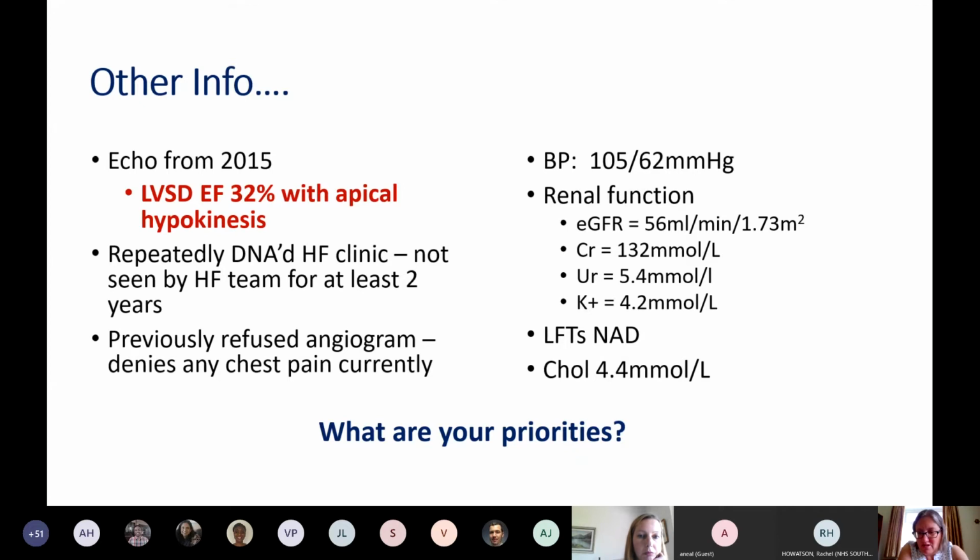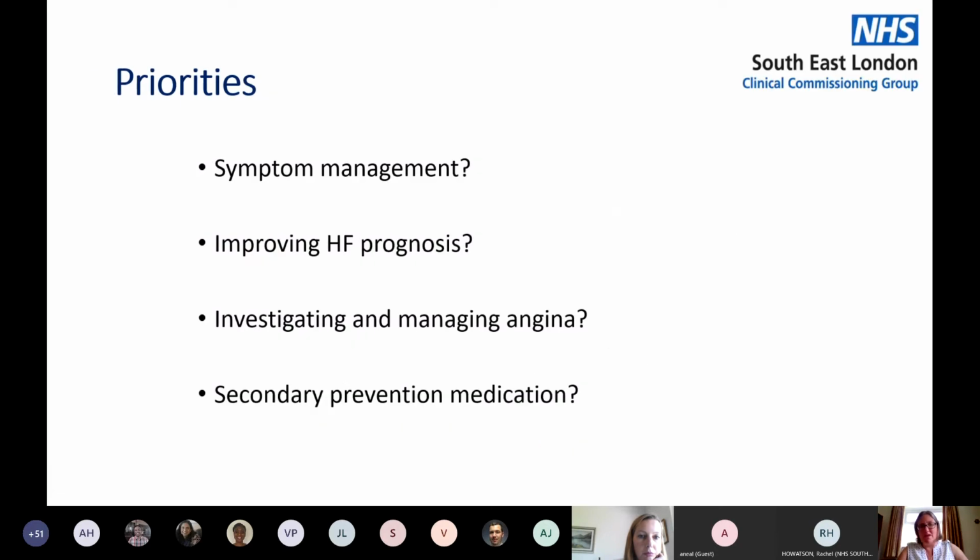So in terms of priorities, we need to think, well, what should we be thinking about doing for him? And from a patient perspective, the first thing I would be worrying about is managing his symptoms, so he feels better on a day-to-day basis, thinking about his long-term prognosis. That might be over the course of a number of visits, seeing if he needs investigations and management for angina. He's denying any chest pain at the moment, so it's not a major priority, and also making sure we've got all the right secondary prevention medication in place.